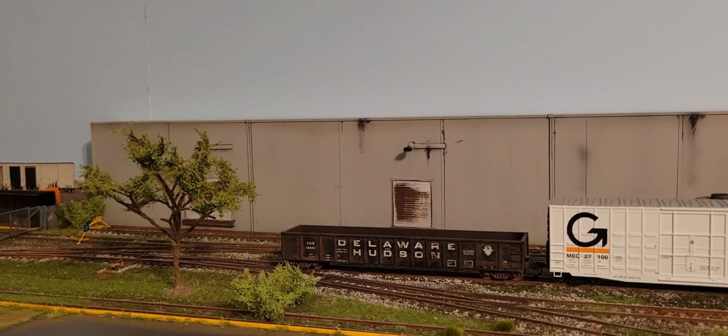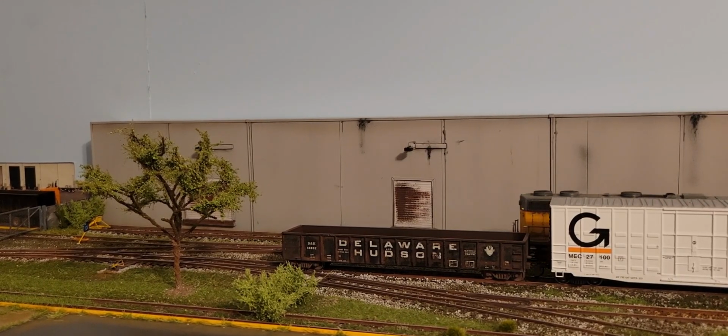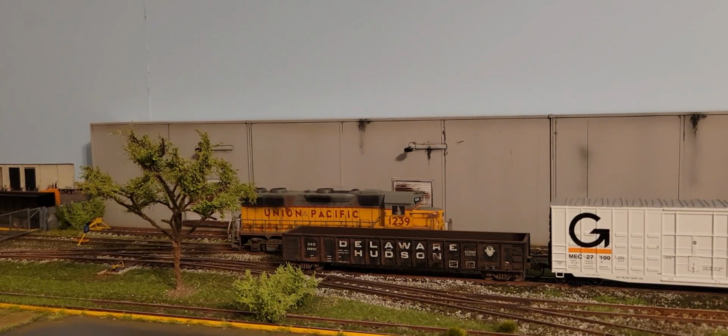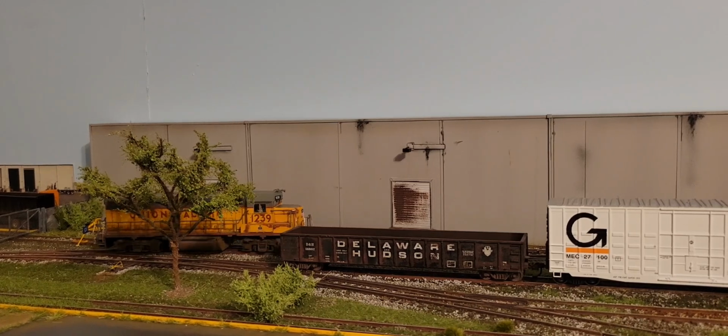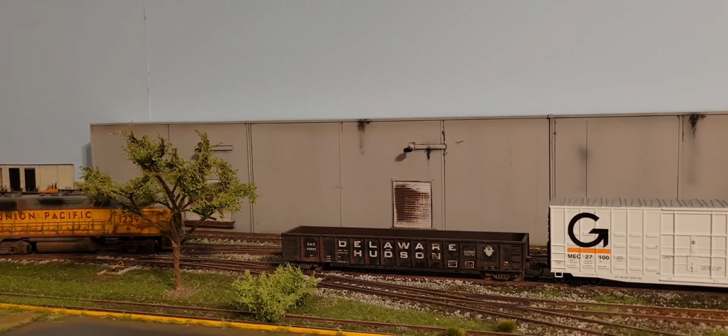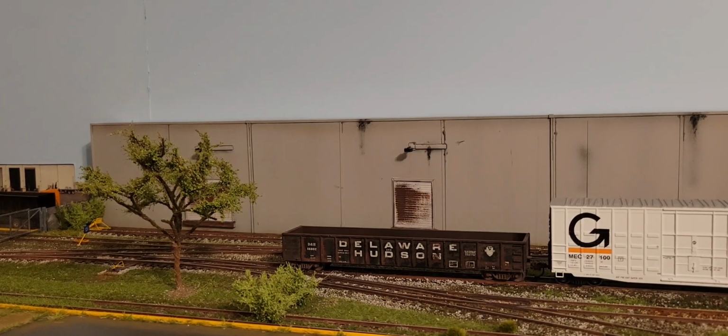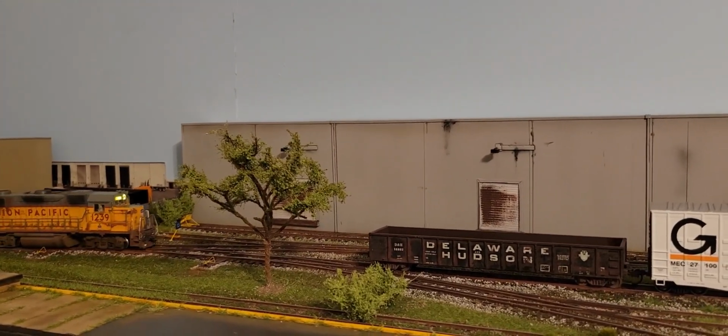Now the decoder for my Southern Pacific unit 7792 is being worked on. Hopefully, I expect it to come in the mail sometime this week. I'm not sure if I put it on YouTube or not, but I also bought a, sorry, the word is escaping me at the moment. Power pack. There we go. I also bought a power pack mini for it. So just like my UP unit here, I won't have any interruptions if I have dirty track or whatever.